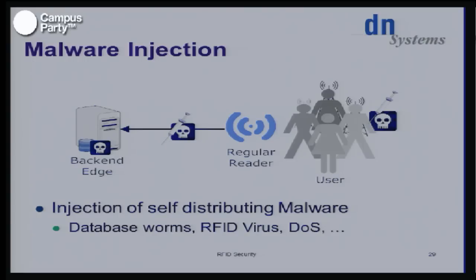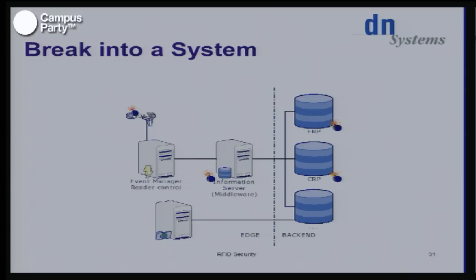You can even try to spread the attack if you have an SQL injection. You can try to write the injection onto the next tag as it passes by. At the moment you pass by, you can enter CRM systems, ERP systems, middleware, and attack and break into the systems by just using the same exploit, including shellcode, for the RFID or NFC tag.